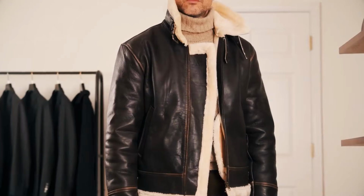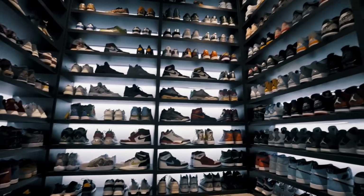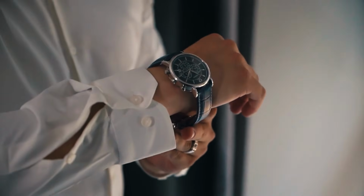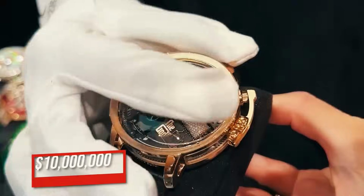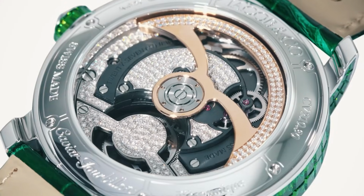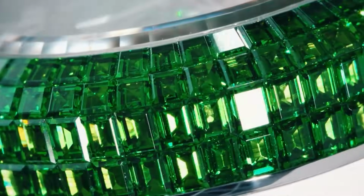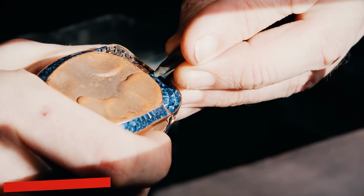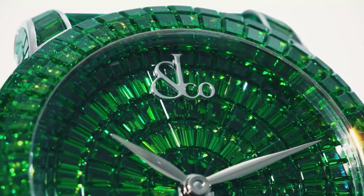Italian leather jackets, silk shirts with natural dyes, collections of designer sneakers worth hundreds of thousands in total. But the loudest section is the wrist. Ronaldo's watch collection is valued at more than $10 million. One of his favorites is the Jacob & Co. Caviar Tourbillon Savarit, green like emerald lasers. Almost $1 million, 376 stones, set by hand by masters. Under bright light, the dial looks like a concentrated laser show.